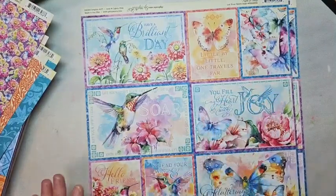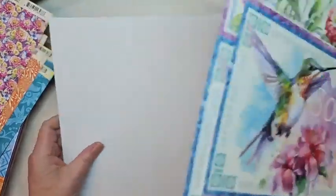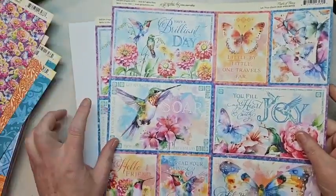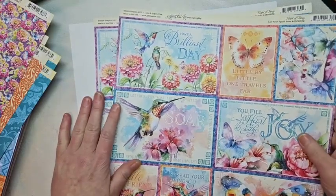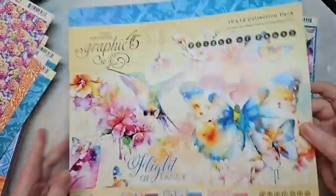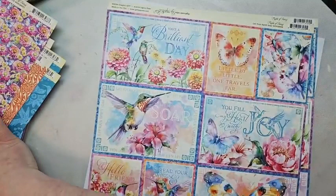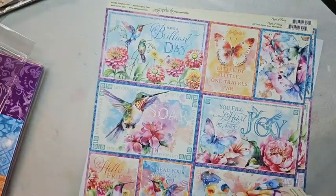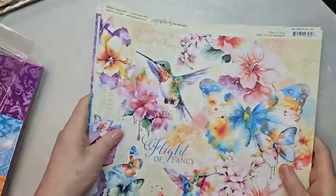Hey, do you have the 49 and Market butterflies like the mushrooms we used on the Make and Take? They're up there in a stack, probably behind you. Before you say no, okay? There's your cover sheet. Okay. So you guys, this is the collection kit. I will try not to take quite so long. Hi, Amber. I'm going through the rest of it. It's like so hard to move on because it's so pretty.